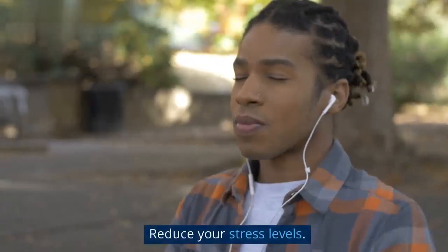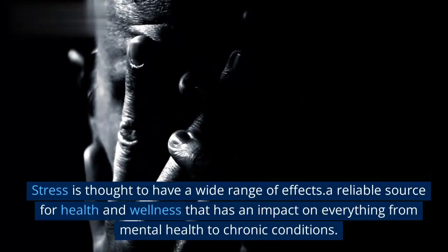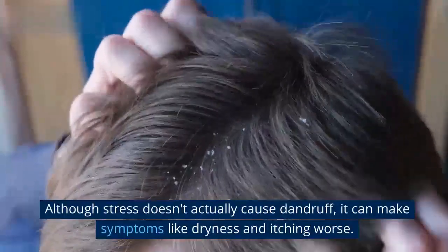4. Reduce your stress levels. Stress is thought to have a wide range of effects, from mental health to chronic conditions. Although stress doesn't actually cause dandruff, it can make symptoms like dryness and itching worse.